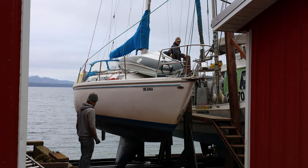So we've decided to replace the cutlass bearing because there's a little bit of play in it. We've undone the coupling inside and now we've got to work out how to actually get the shaft out of the boat because it doesn't seem to want to come out.